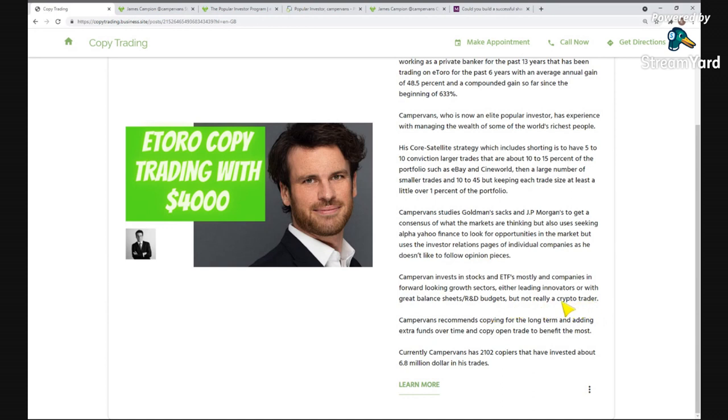He has invested in mining companies that work on technology and software in the past, for mining Bitcoin, etc. But he's not a crypto trader. So Campervan recommends copying for the long term and adding extra funds over time, and copying open trades to benefit the most. Currently Campervan has 2,102 copiers that have invested about $6.8 million in his trades.